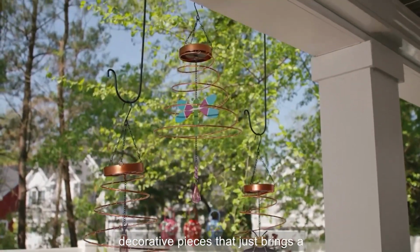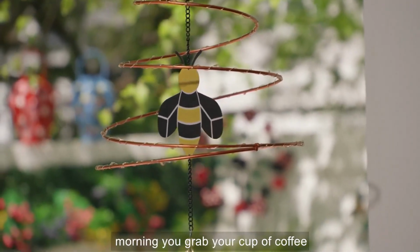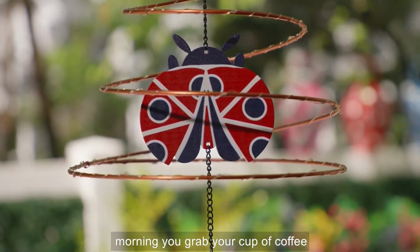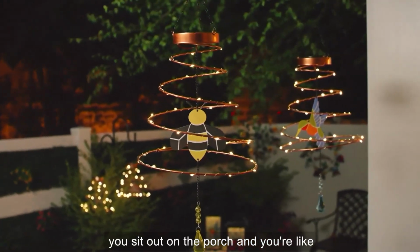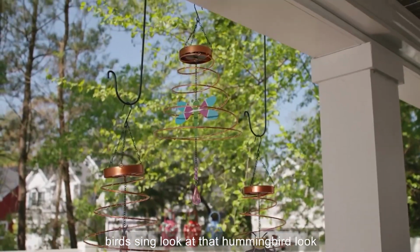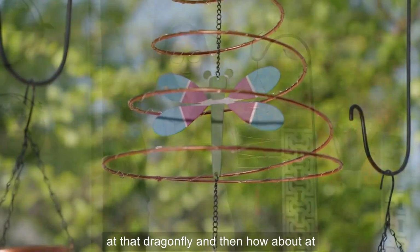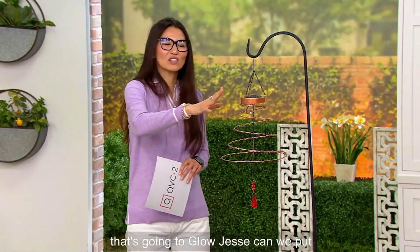And these are decorative pieces that just bring a little smile as you get up in the morning, you grab your cup of coffee, you sit out on the porch, and you're like, ah, it's gonna be a good day. Look at the birds sing. Look at that hummingbird. Look at that dragonfly. And then how about at the end of the day, you've got something that's going to glow.